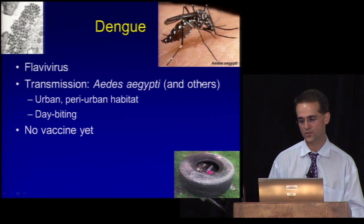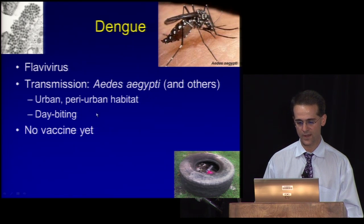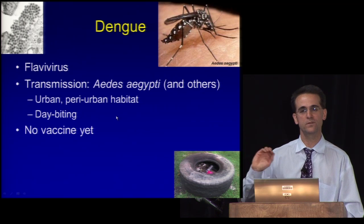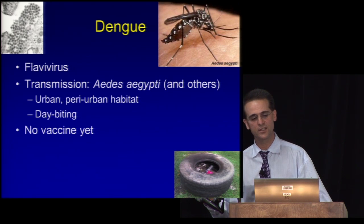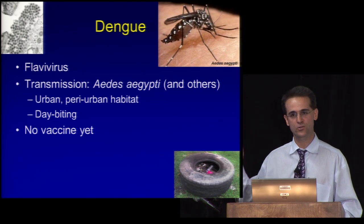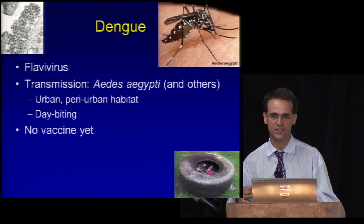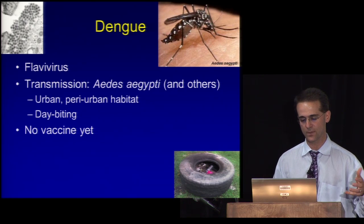This is the same mosquito that transmits yellow fever, Aedes aegypti. It's a viral illness that's transmitted by this mosquito. This mosquito, by the way, has a completely different epidemiology than the Anopheline mosquitoes that transmit malaria. This likes living in cities and bites during the day. That's the opposite of Anopheline. So we usually see more dengue in cities than in the countryside, which is the opposite of malaria.